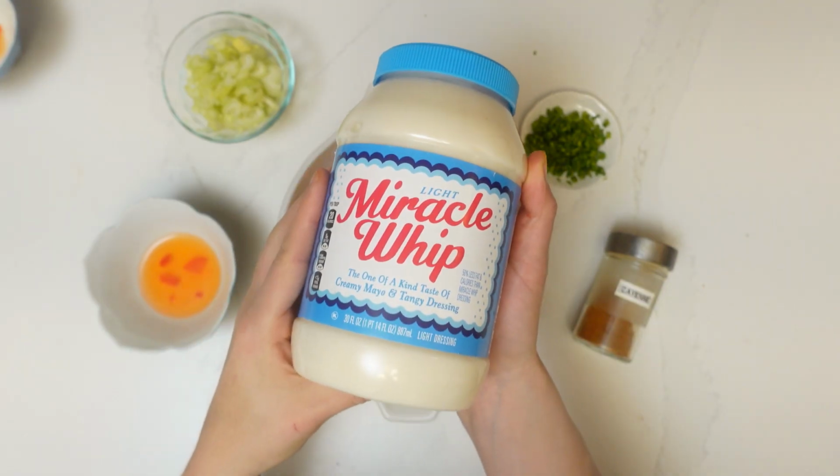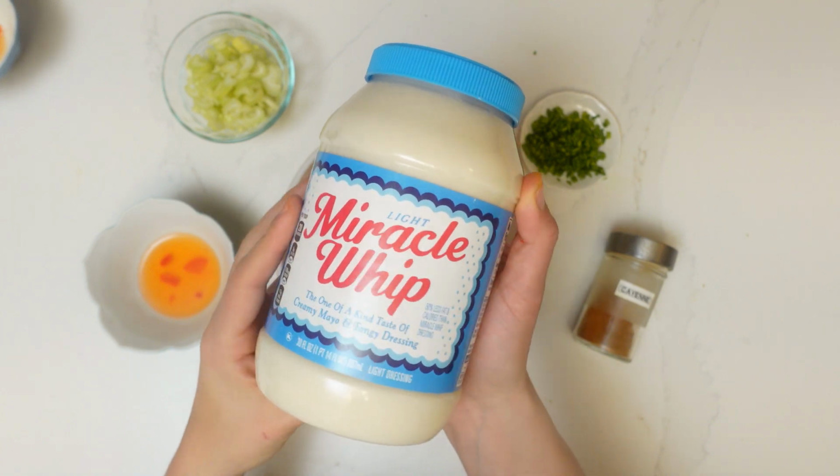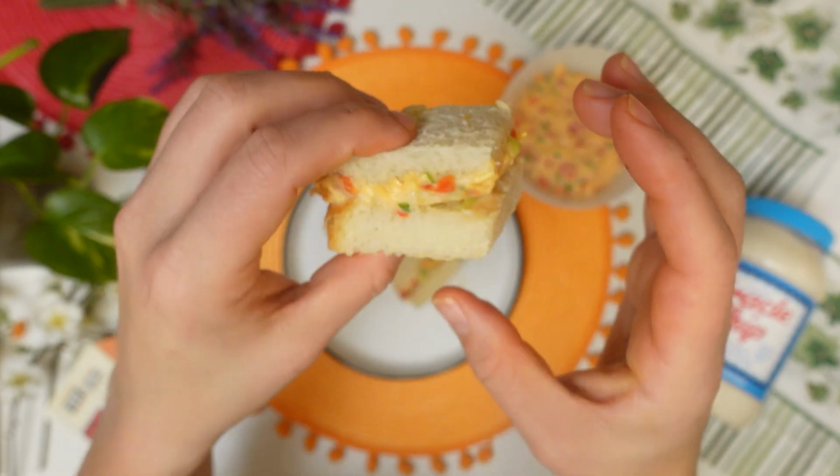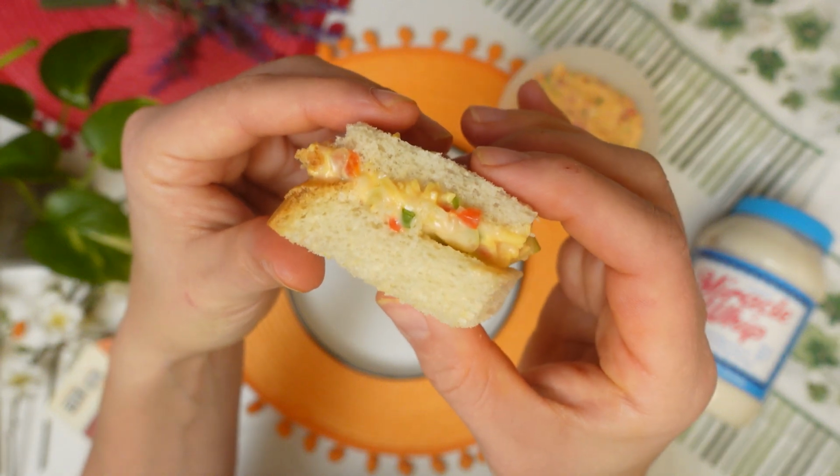I think it's interesting in all of the dishes that we've done to see how mayonnaise is not only a binder, but a flavor profile in the dishes. And in this one, it brings this really cool tanginess that you couldn't get from yogurt or sour cream. That's what makes mayo so great.